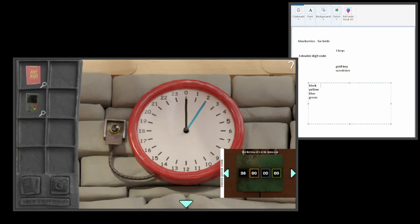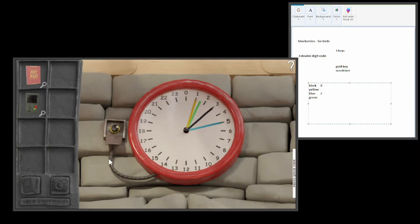Okay, so we're starting at, I don't know if starting at 0 and 2 is important, but we're gonna do that. 0, 2. Yellow is 1. Green is unnamed, so we're going to put a question mark there. Blue is sitting right at 5. And black is sitting on the 3. I'm betting it's a pattern like 3, 6, 9, so on.